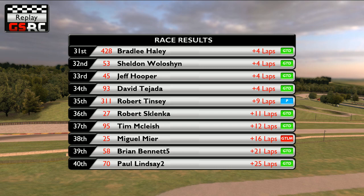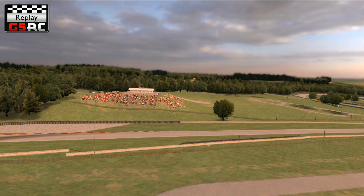Robert Sklenka out there. Tim McLeish, championship leader going in, will not leave with the championship lead here today. Miguel Meyer in the GTLM. Brian Bennett saw his trouble. Paul Lindsay as well. And that will round out the rest of the field.